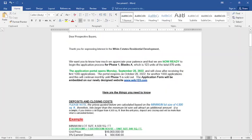All right. So Whim Estates mentioned in a release, for persons who are interested, that they'll be opening a portal for applications on September 26, 2022, and it will be closed after receiving the first 1,000 applications. And they are going to sell phase one, block A, which is 123 units of the total 876 units. So the portal will be opening on September 26, 2022, that is Monday, and after receiving the first 1,000 applications, the portal will be closed. And then after that, a month's time, October 26, 2022, they will be opening the portal again for another 1,000 applications, and this will continue monthly until phase one is sold out completely.